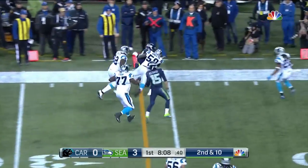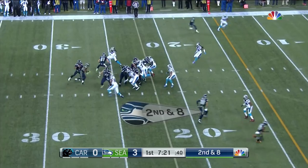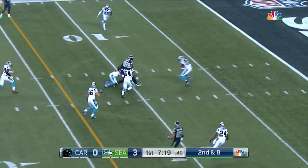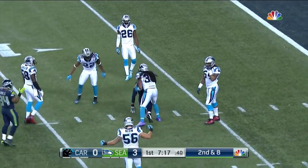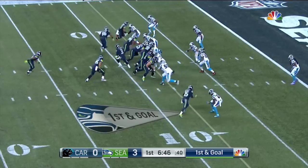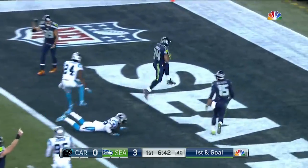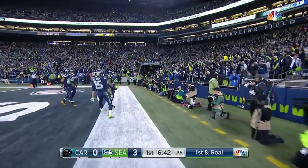A lot of talk on the field. Meanwhile, you got Rolls moving to the left and throwing back to the right. Play action, 2nd and 8, and the pass over the middle, and that's Jimmy Graham setting up a 1st and goal. Rolls. Lots of space and room. Touchdown, Seattle.